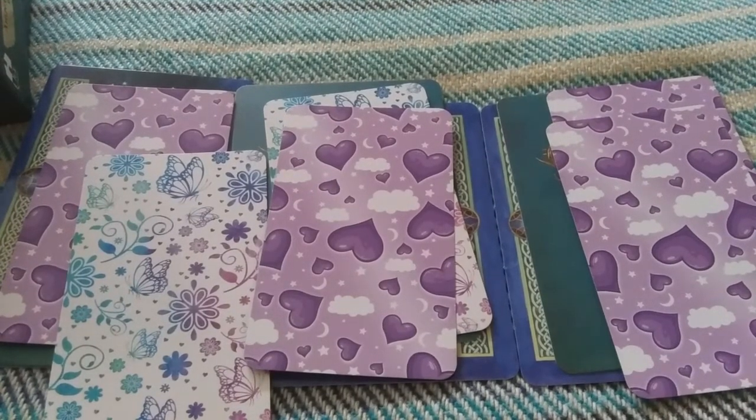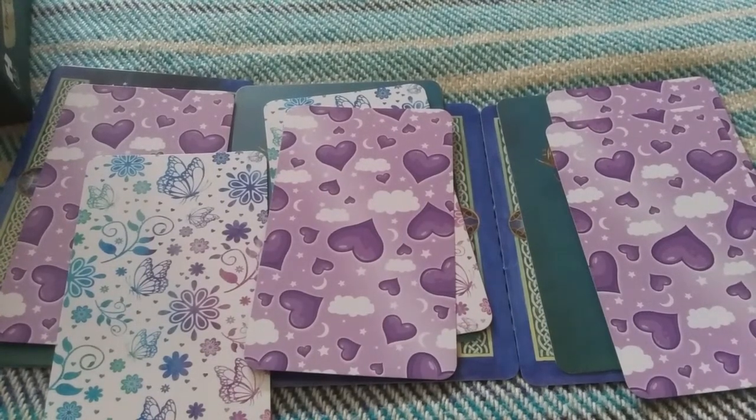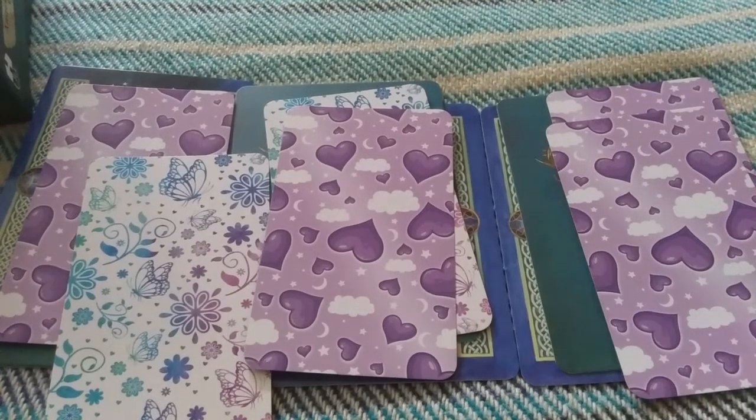What messages need to come through here? This might be from somebody else. It might be from your own heart. So just like, what heart messages?